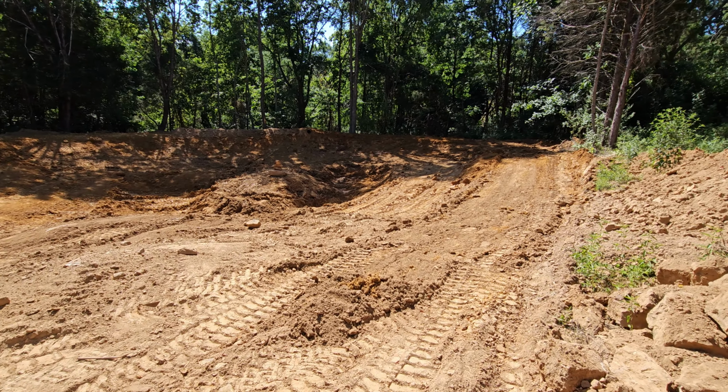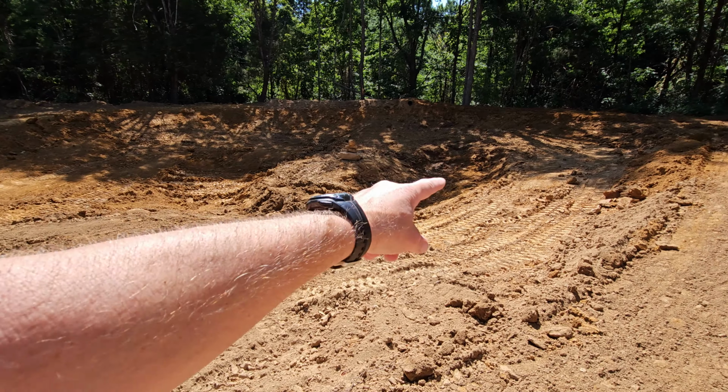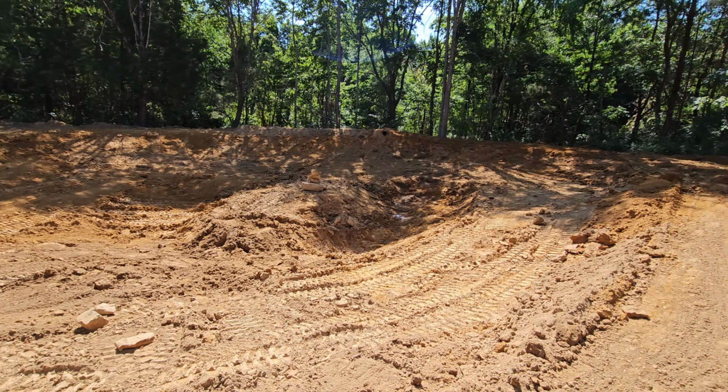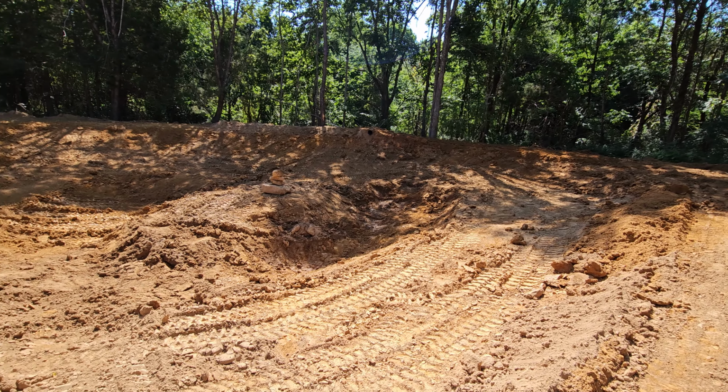Alright, day three, I think. Here's my starting point. You can see the horseshoe hole down there. I'm going to be replacing that pipe, but I just wanted to get one in for now.